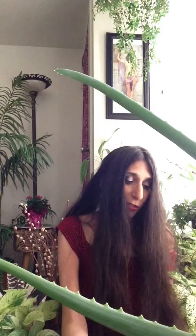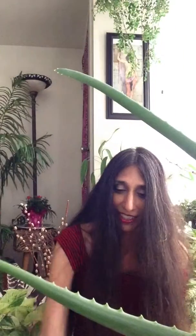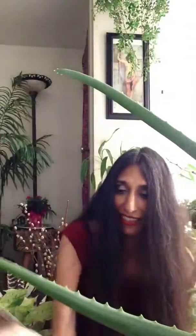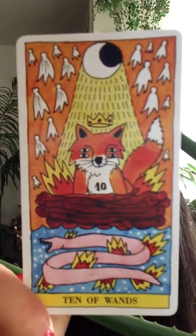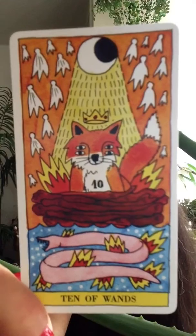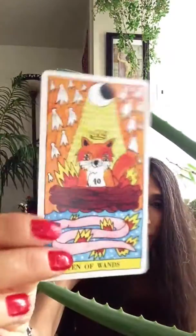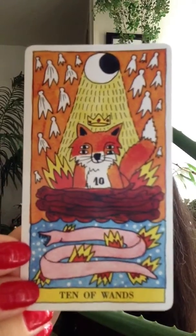All right, let's look at a few Wands. There's the 2. Here's the 3. Okay, here's the 8. And I like the 10. Again, it's a different interpretation. So the moon seems to be kind of shining down there on the fox. And in a clever move, rather than being burdened by this difficult situation, it appears that he made a raft and is finding a way out of the situation. So I think that's pretty neat.